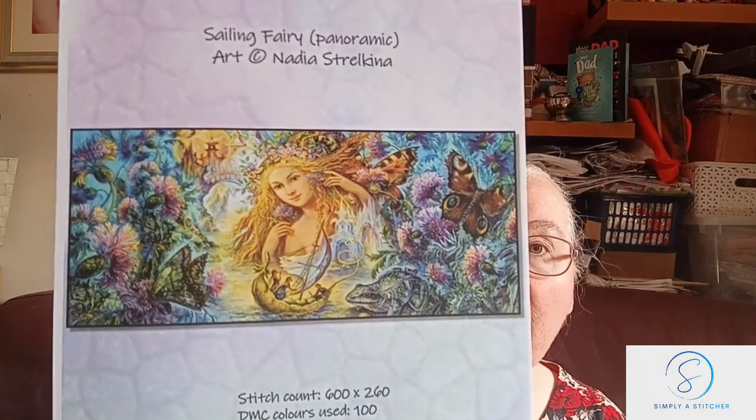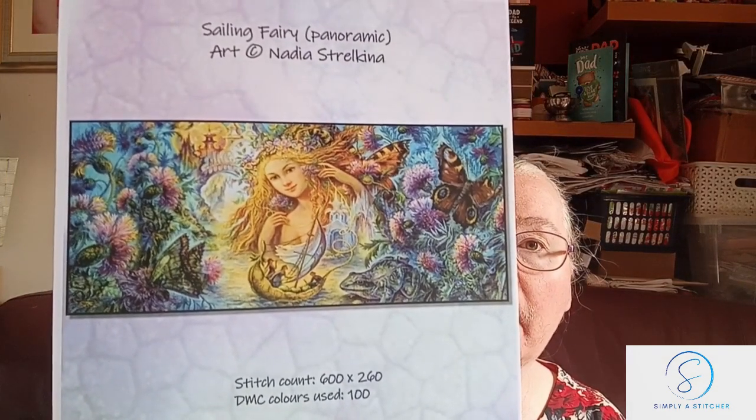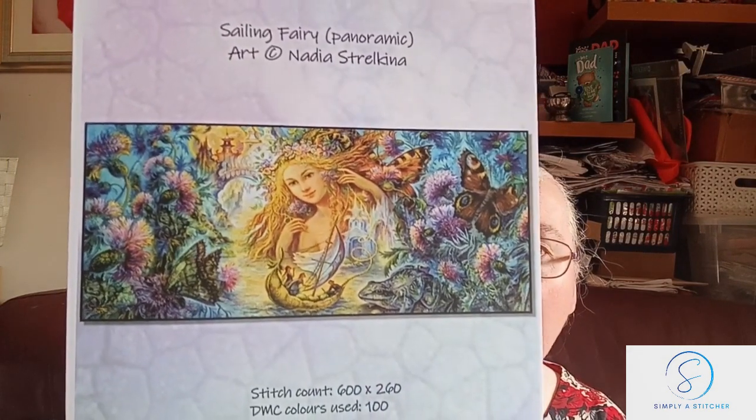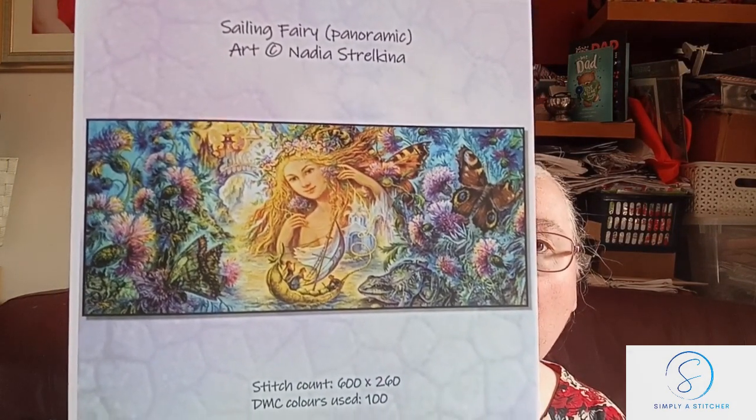This is Sailing Fairy. The artwork is by Nadia Strelkina. And this again is just another one that's got lots of things going on in the image, because we've got butterflies, we've got a castle, we've got a boat, we've got a frog, we've got flowers and thistles. There's all kinds of stuff going on. And I've started this kit, and I'm already seeing lots and lots of gorgeous colours in it.